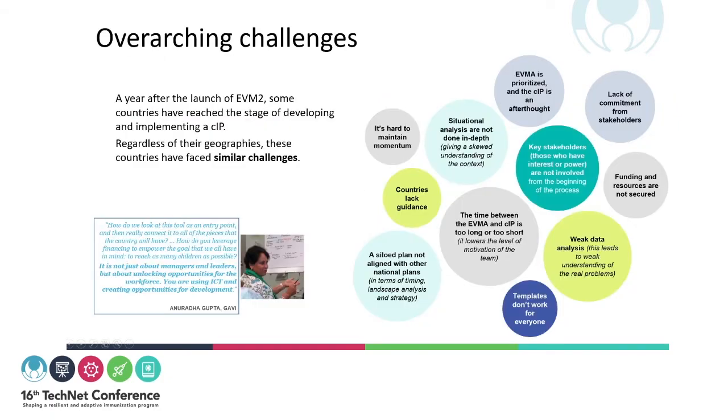So getting it right after the assessment requires planning and focus. And here are some of the recurring issues that come up when we work with countries to interview teams on what the challenges are. You can see here, some of them are related to stakeholder engagement, making sure that the elements of the planning are in place, funding, prioritization, the quality of analyses, etc.